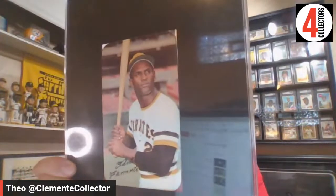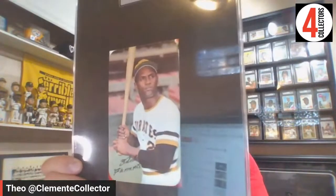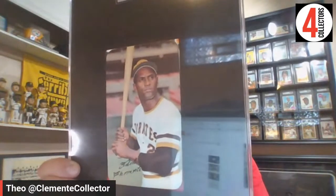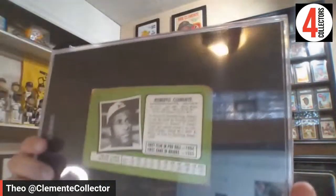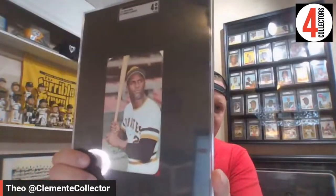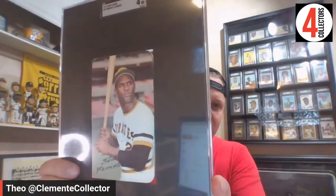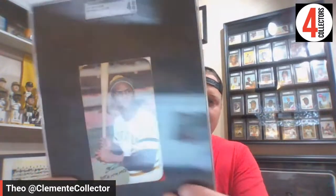At number 5, we got the Topps Super 1971. Obviously, 1971 is my favorite Clemente base card. Same photo shoot, same uniform. The back is green. It looks awesome, and I love seeing him in Three Rivers Stadium, and love the uniform. I just think it's his best Supers card. So love it. Oh, very nice. The super cards are really nice.